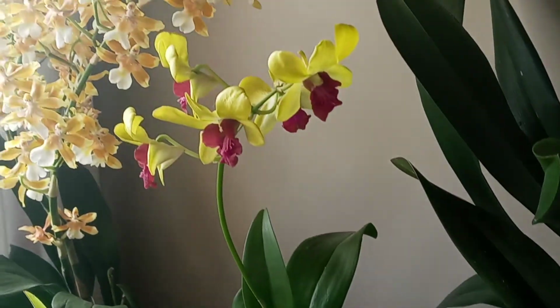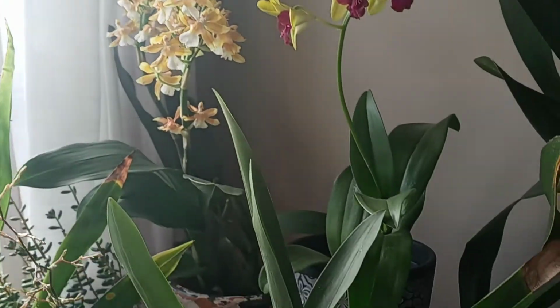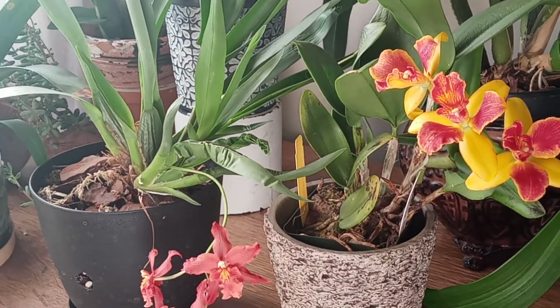So I'm going to give you a quick view of a few other orchids that I have blooming, and later on today I will show you a video with some upcoming spikes.